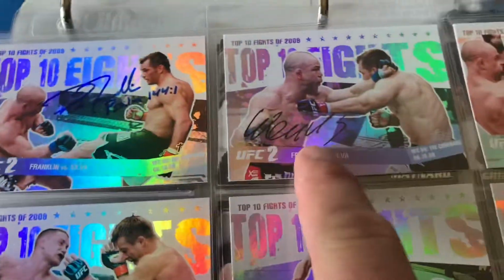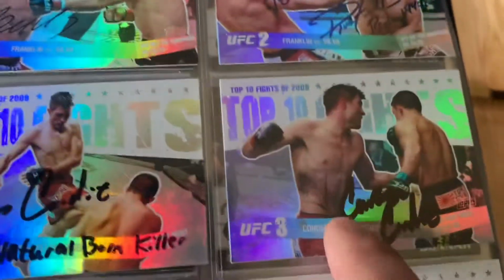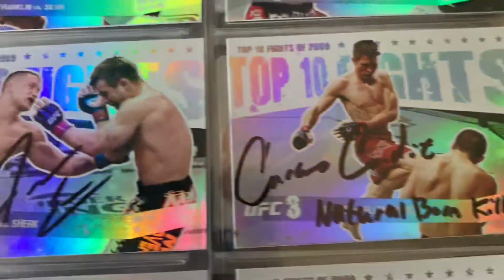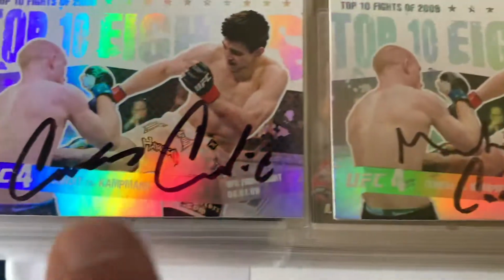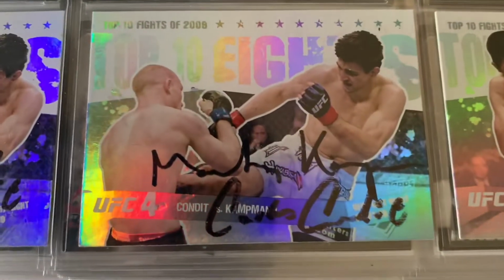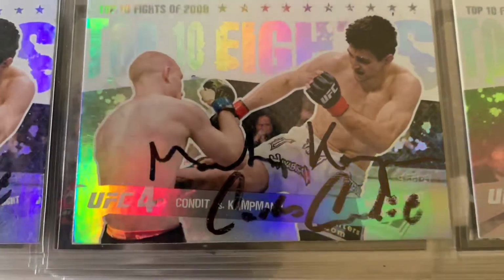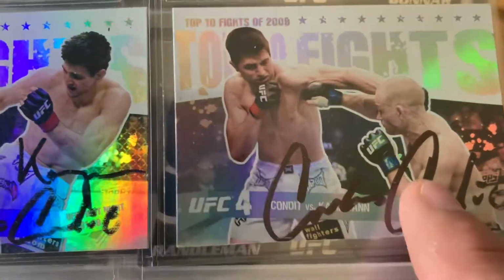Got Rich Franklin, Vanderlei on a certified sticker that I stuck on there. Another Rich. Carlos Condit with the full nickname inscription. Got Frankie Edgar versus Sean Shirk. Another Condit versus Campman, solo signed, and then here's a completed duel, or dually as I like to call them. So there's the Campman here, and then Condit, and another Condit.